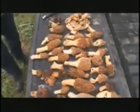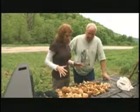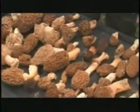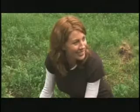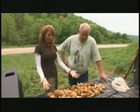Time for the moment of truth. Did all of our tromping through the woods pay off? We have about 75, yeah. 75 mushrooms. What do you think that's worth? At that premium price, five pounds, it was going to run you around $500. That's fabulous. I'm completely psyched. And that's my first mushroom hunt.